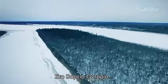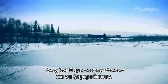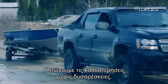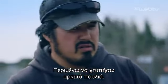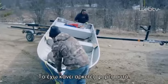In northern Ontario, the Polar Bear Express closes in on George Ross's camp. We help them out, get the stuff on and off as quick as we can so we don't delay the train, and they're happy, we're happy. I'm hoping to shoot quite a few birds. I don't like holding up the train crew too much. I've done it in the past quite a bit.